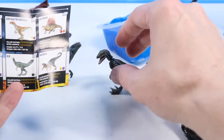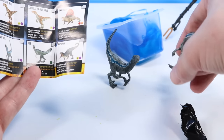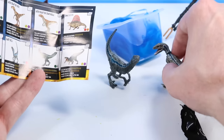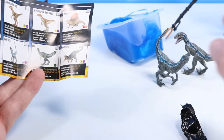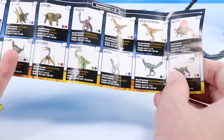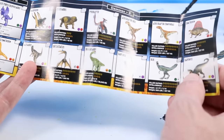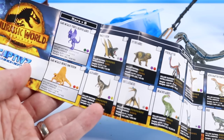This, we've just opened blue, and this was beta. Hard to tell when beta is the same size as blue, but there is blue and beta. Blue with the open mouth, and for some reason I'm not getting her joints to lock in very tightly. And this was definitely the Captivz Dominion Edition. Can't remember if this was 2 or 3 in series. There's our metallic rare. Purple Dilophosaurus we found though, that was pretty fun.